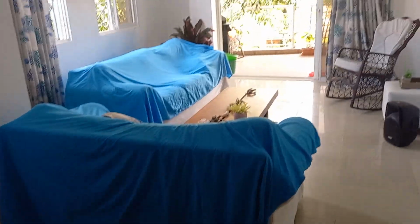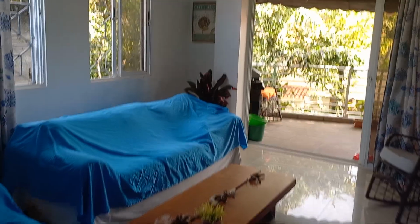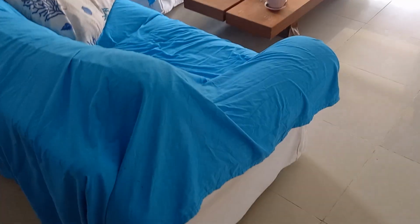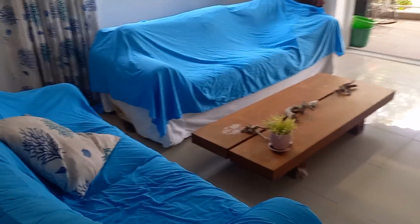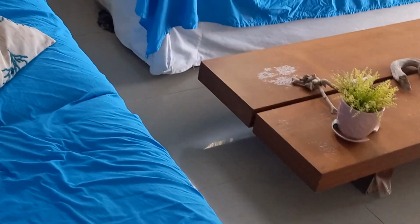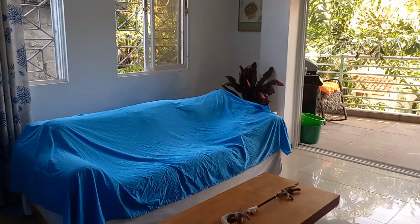And I always put sheets on my couches because these are not my couches. My apartment came furnished with that table as well. It was here already. I got to move that bucket right there. It's just little odds and ends. And so if you can see Noche's feet right there, she likes the living room area.